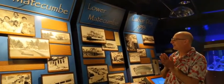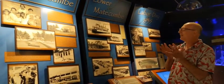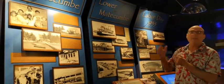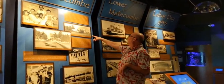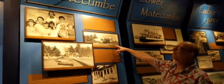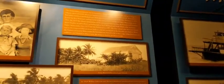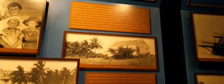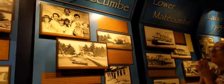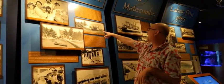So let's move down a little farther to the next big community in the Florida Keys back in the 1930s, which was then called Matacumbe. Today we look at it more as Islamorada. This is the original school, the original Matacumbe school. It also served as the church as well. A one-room building, basically in the area where De Leon Avenue is, kind of if you're at the Islamorada post office and we're looking out at the ocean, the property behind there is where that building stood.